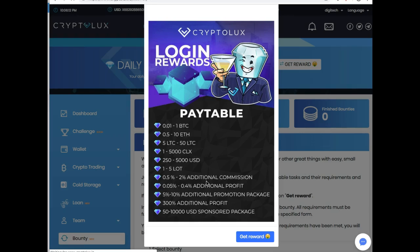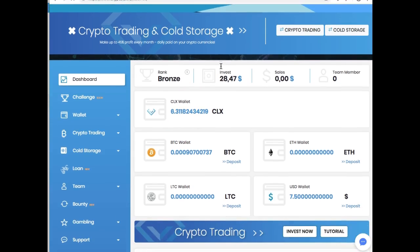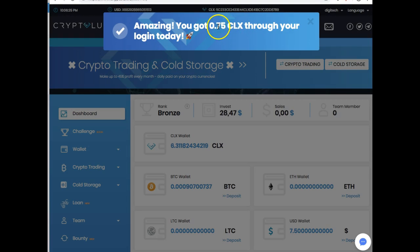So come on, guys, you know. What are you waiting for? There you go. I've got my reward. So I'll come back in 24 hours and get my next reward. But there you are, this is what this is about. This is CryptoLux, and it tells me I've got 0.75 for today.